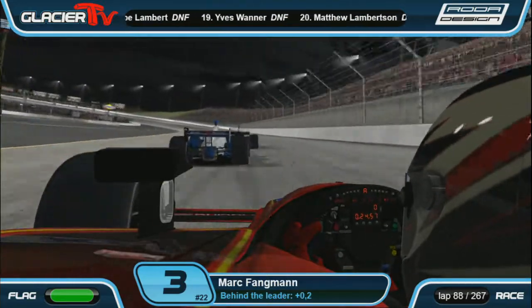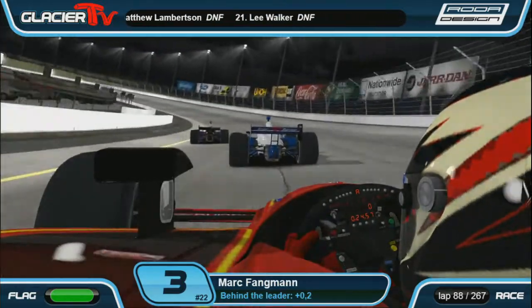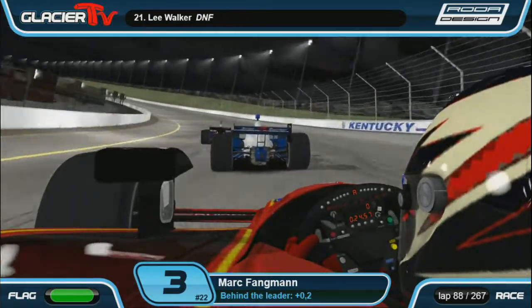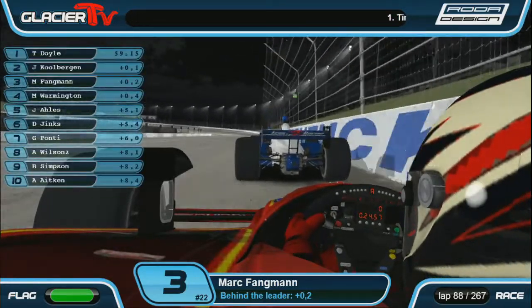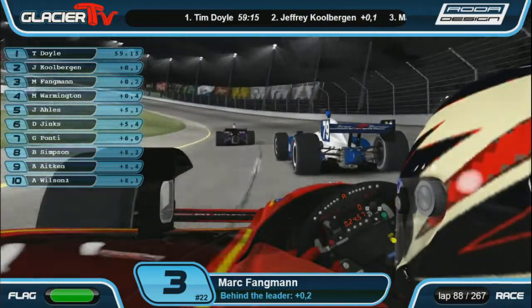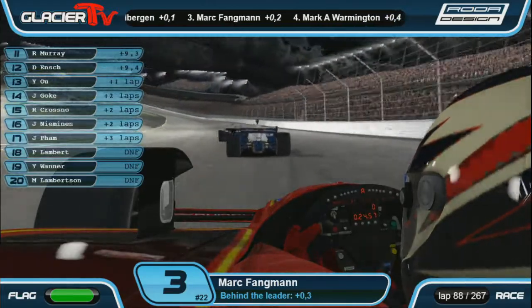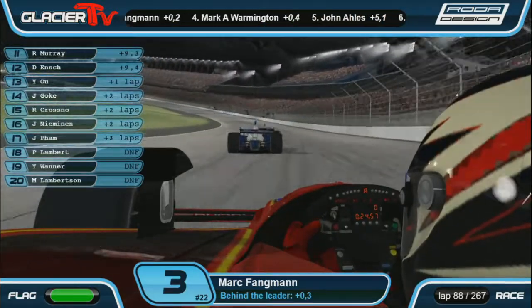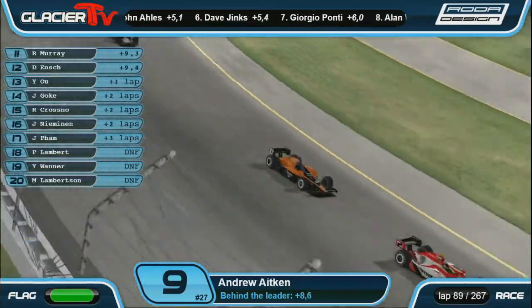Just having a look, Randy Crossno having a look down on the inside of Alan Wilson. Sorry, this is Randy Crossno trying to get his lap back from Alan Wilson. Alan Wilson is now under pressure from Brian Simpson. Almost free wide at 2 different points. They go through the corner there. Brian Simpson and Andrew Aiken taking the position away from Alan Wilson, who dropped from 8th to 10th position in a matter of corners.